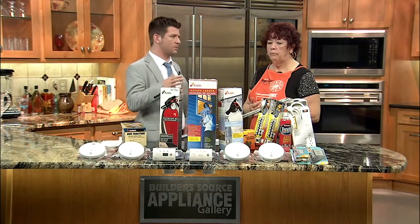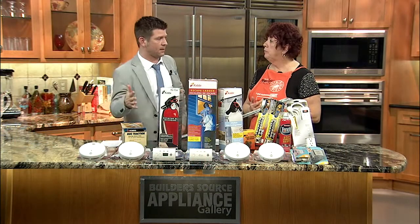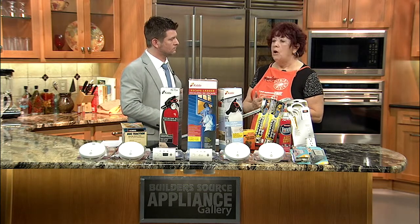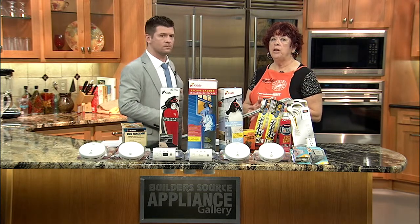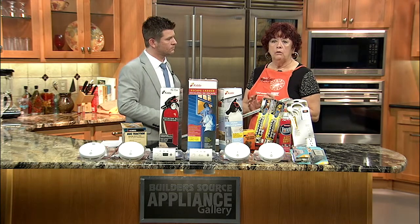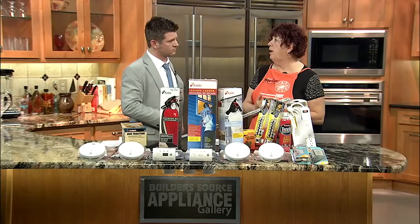Okay. Now, what about the exterior? What are some things that we can do to protect our homes from fires outside the house? Clear around your home, 30 feet clear. Be conscientious where you're putting your firewood and how you're stacking it. Clear all garbage. Get rid of anything that could be a point of contact to easily create a fire.